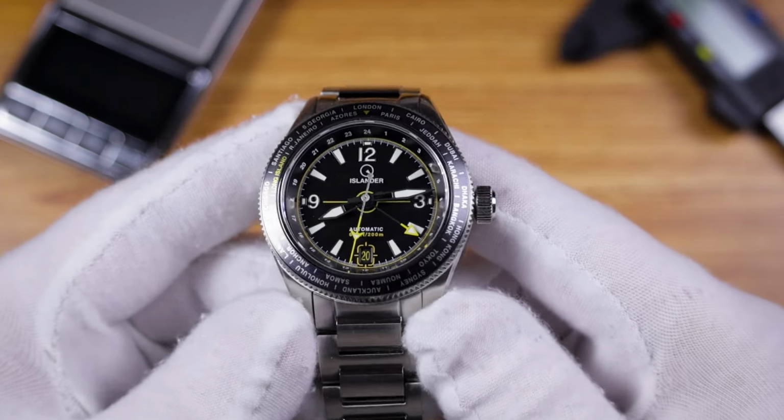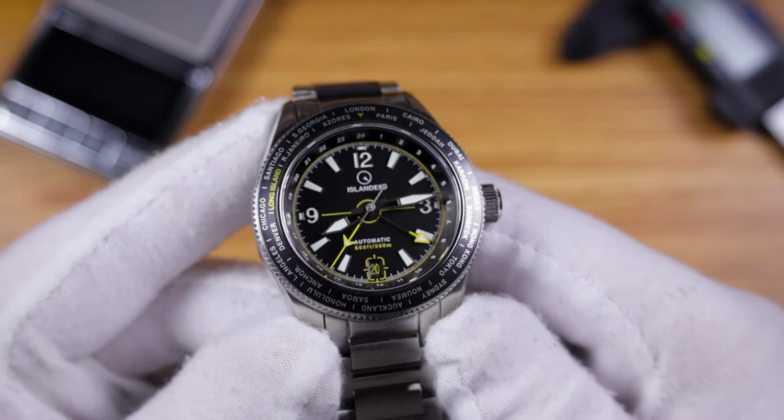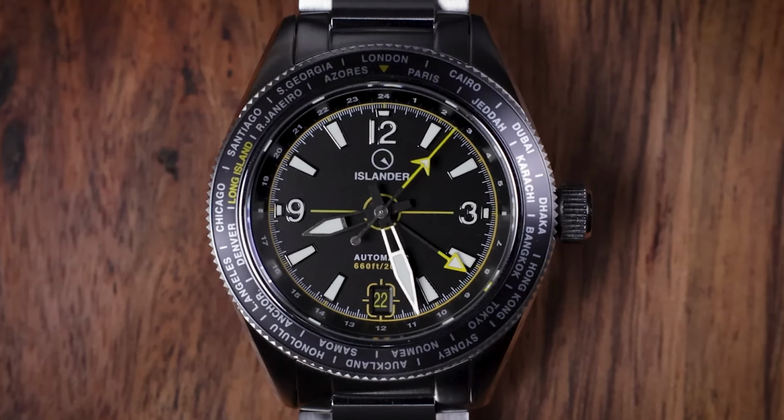So let's take a closer look at this original black and yellow Islander Calabro model ISL 192. This dial has a lot going on.